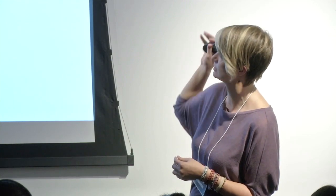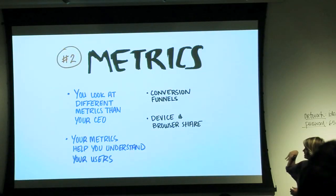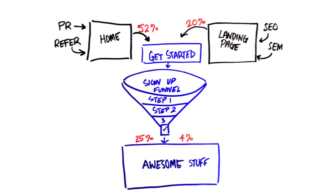And I'm super in the world right now of conversion funnels and things like device and browser share. Those kinds of things are really helping me understand my users right now. So here's an example of a conversion funnel. So we start with thinking about where these people are coming from before they hit your site. So people hitting the home page are probably coming from PR or referrals, they're direct traffic, and then they click this Get Started button, and then they go through all the steps to get into your super awesome stuff.